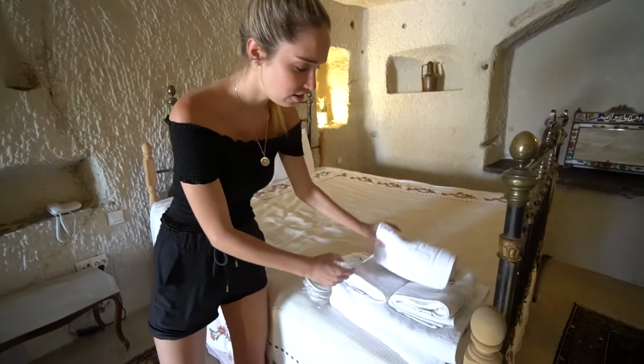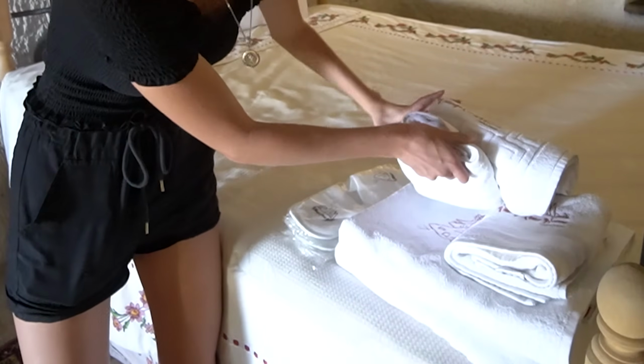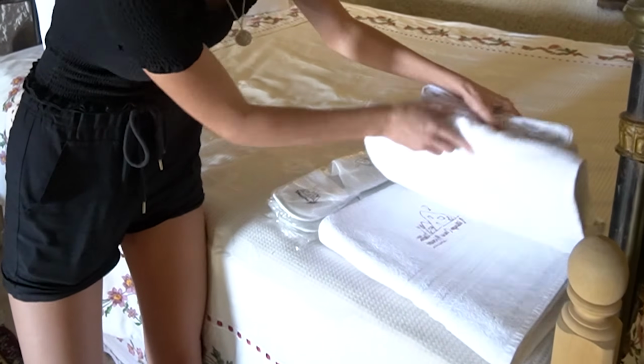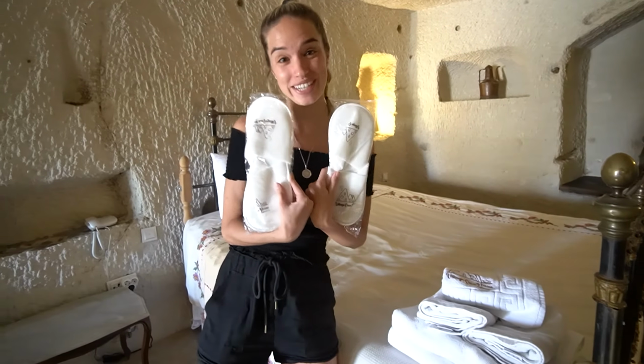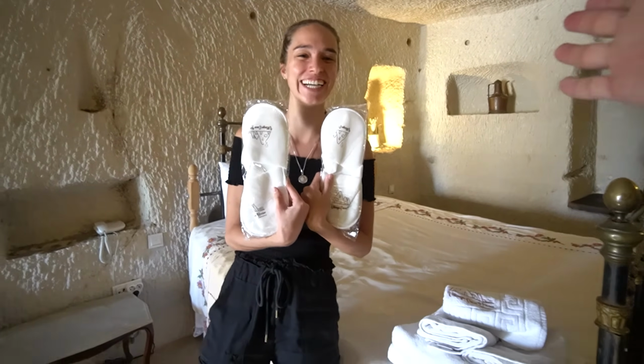And they've given us not one, not two, not three, not four, but 5 towels, and we each have our own pair of slippers. Thank goodness I have slippers this time. Yes, most hotels only give us 1 pair. I don't know why. Okay, now that we're in something a little bit more comfortable, let me show you the rest of our cave.